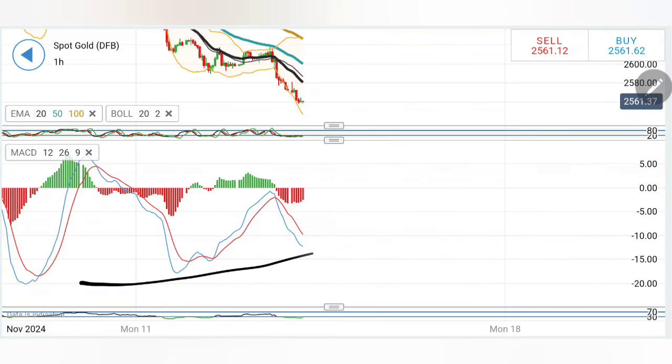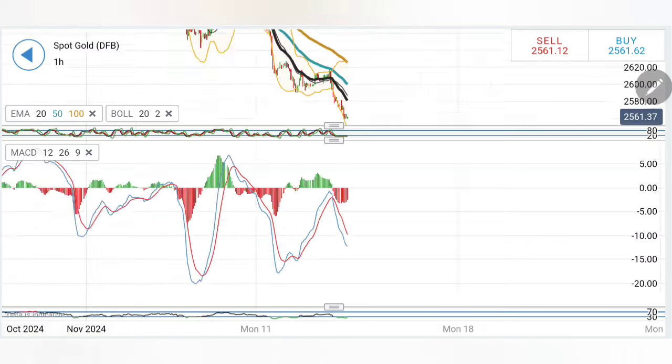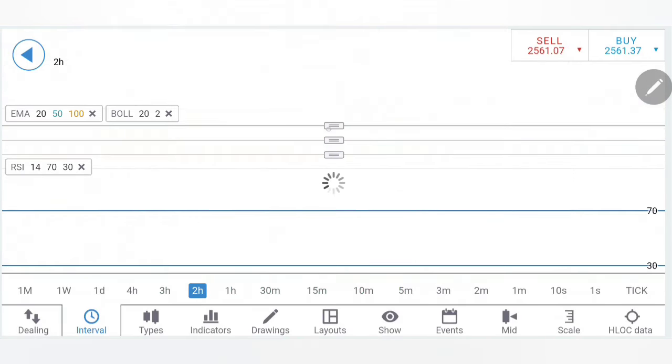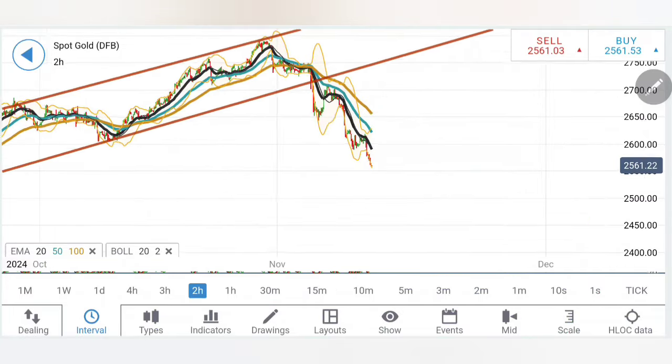See, stochastic here has also dropped. It is trading with divergence, trading bearish, looking downwards. The RSI has also come down to the oversold zone here. So this calls for a little recovery here.